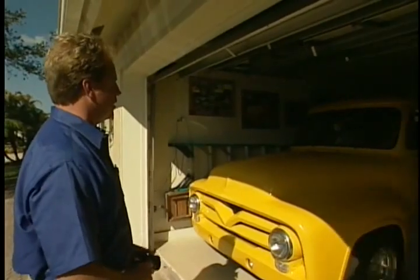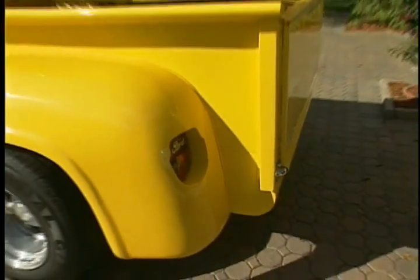Hi, Mike. How do you do? Great. Hey, check this out. This is what they call a fat Fendered Ford, isn't it? Yes, it is. Well, tell us about it.